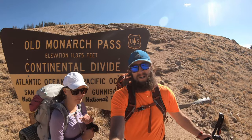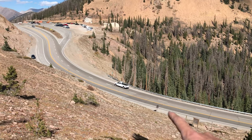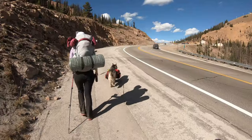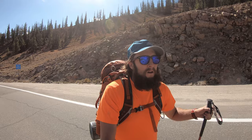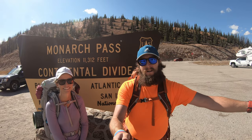Old Monarch Pass here. Have about 1 mile to the new Monarch Pass. Almost down to the pass, so we're gonna walk along the road up here, cross, and then go right up there. Crossing US 50. 10.8 miles in. And top of the new Monarch Pass here. And again, a great resupply point if you need one.